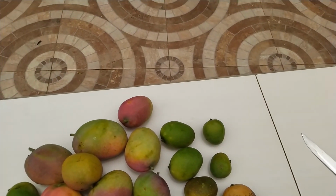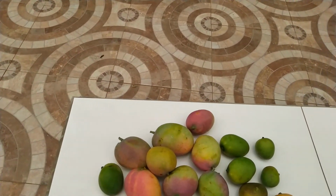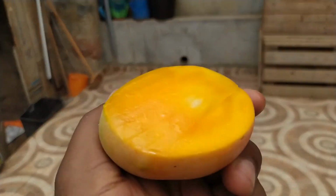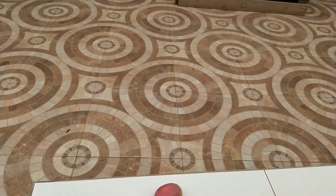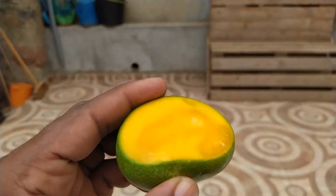The taste. I don't have a preferred one, but depending on the ripeness of the fruit, the bigger one I think can be sweeter. But if it's not fully ripe, it can be very acidic too. But the small ones, they're both very, very sweet.